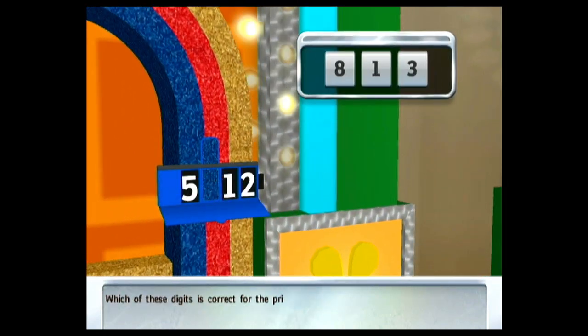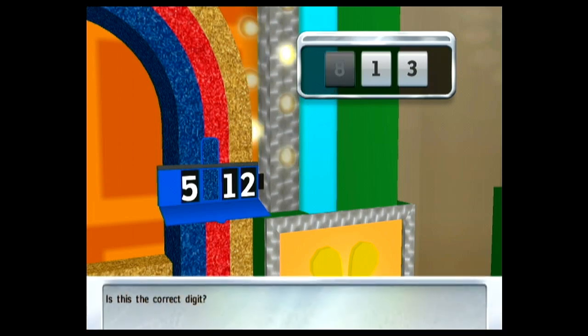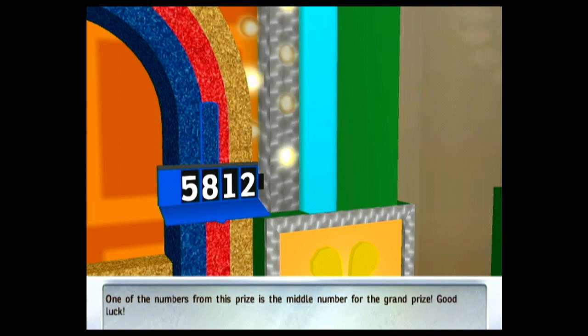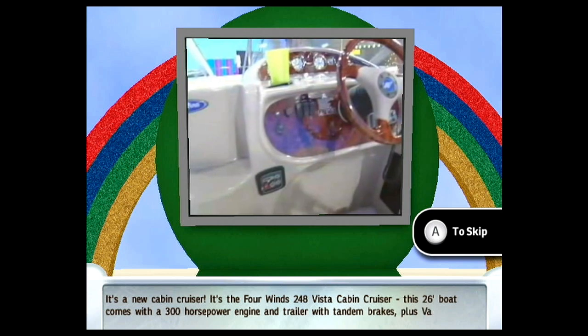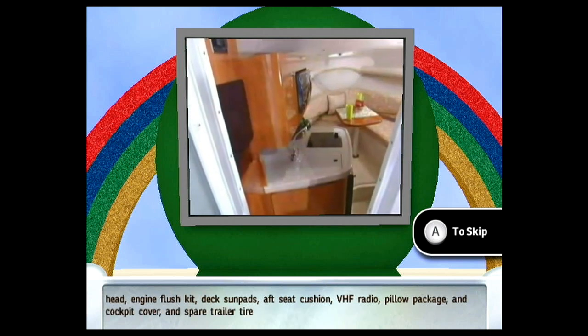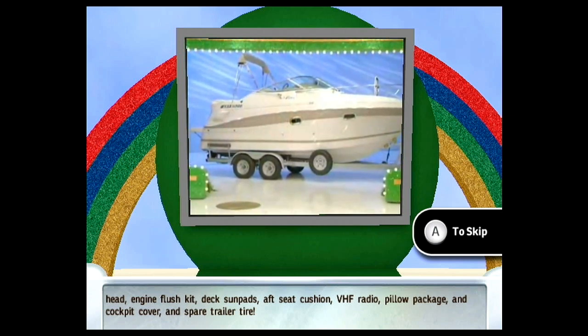Which of these digits is correct for the prize? Is this the correct digit? Yes, it's correct. One of the numbers from this prize is the middle number for the grand prize. Good luck. It's a new cabin cruiser. It's the Four Winds 248 Vista Cabin Cruiser. This 26-foot boat comes with a 300-horsepower engine and trailer with tandem brakes, plus vacuum flush head, engine flush kit, deck sun pads, aft seat cushion, VHF radio, pillow package, and cockpit cover, and spare trailer tire.